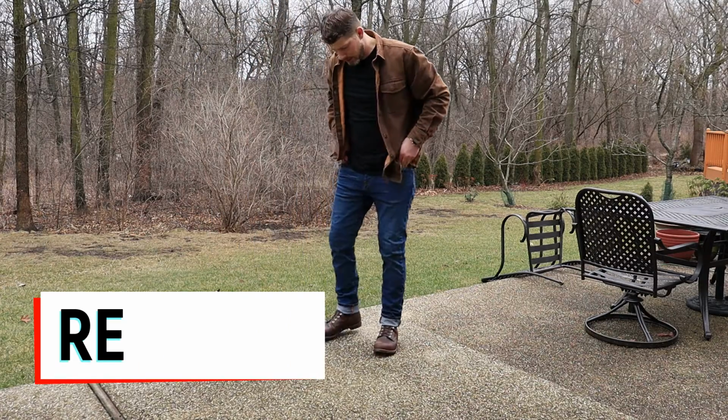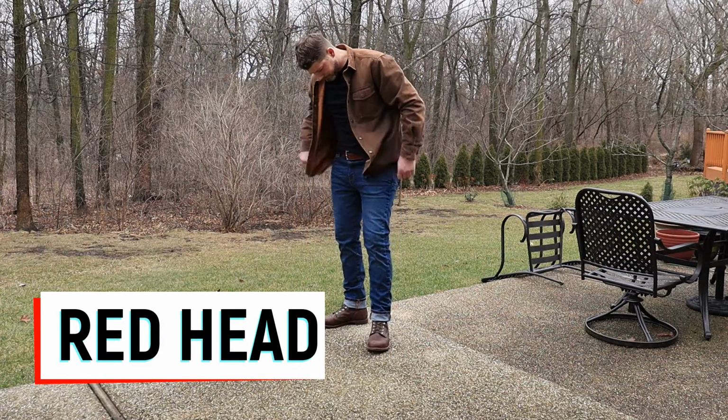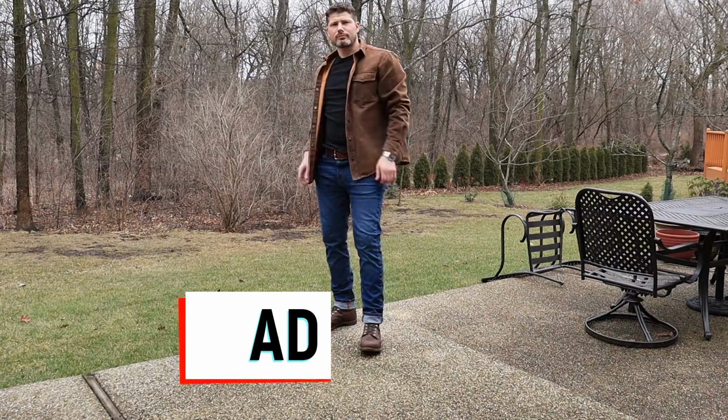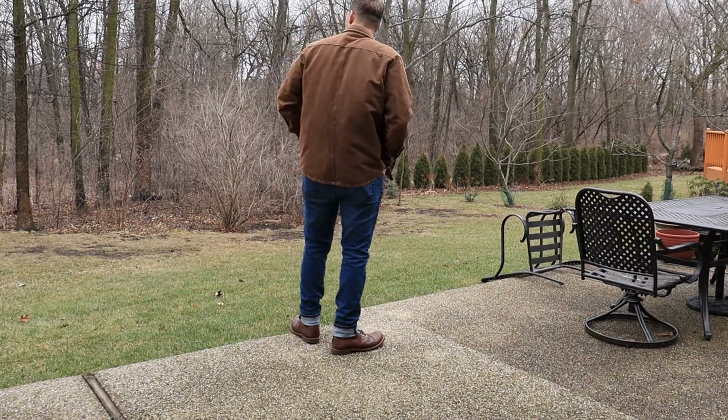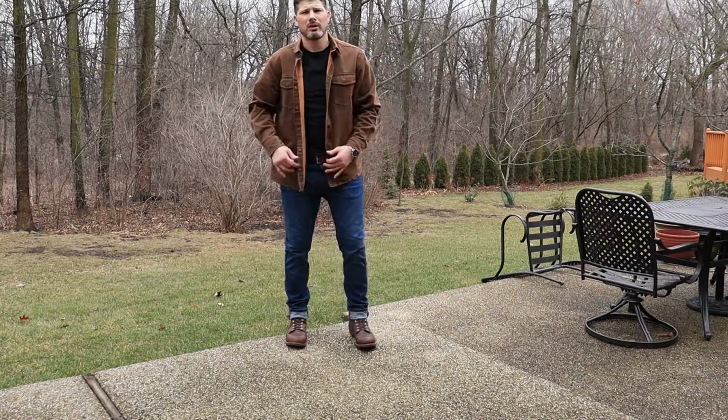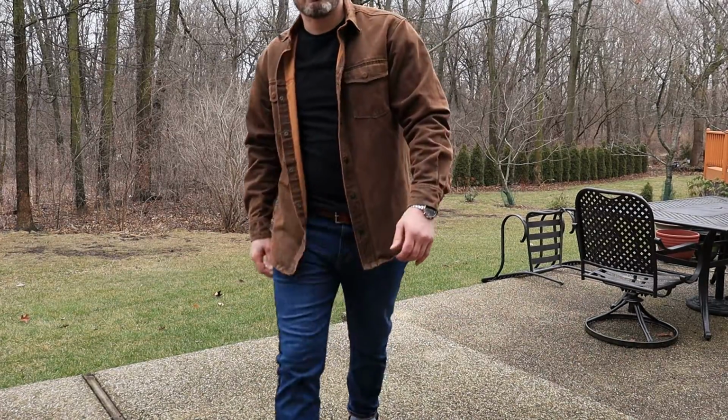And then I have a Redhead jacket that I like to wear. You guys have probably seen it in some of my videos. It's not expensive, nothing special, but I love it. I absolutely love it. It's 100% cotton. It's very well done. It almost looks like suede, but it's not suede. It is cotton, but it fits good, looks good.